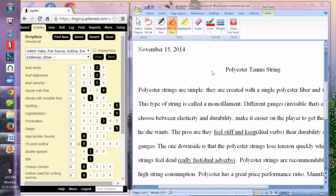Ethan, let's go over your paper. In using the stylistic dress-ups, which were your objectives this week, the dual verbs, dual adjectives, dual adverbs, clause with that, clause with invisible that, you did a good job on those objectives. Did not see your clause with that, or it wasn't marked. You used the invisible that. It wasn't quite right, so I gave you half credit for the try.